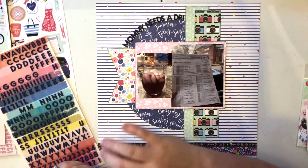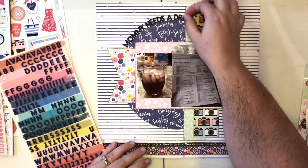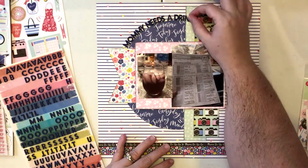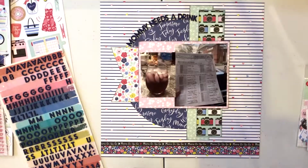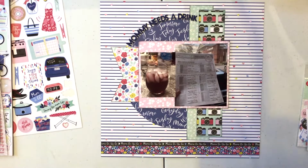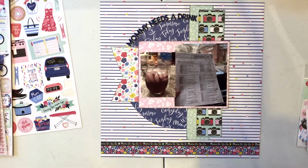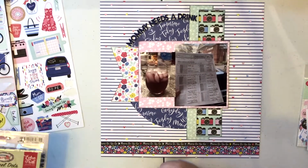And I probably did have a drink, a glass of wine or something, but I actually didn't take a picture of it. So I just used this photo of my drink from like 2 months before, which is okay, right? It doesn't have to be the exact same time. They still kind of go together. And so I thought that that title was cute.